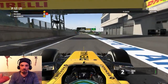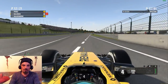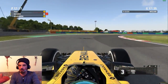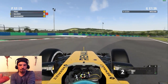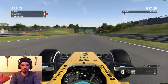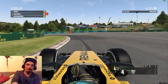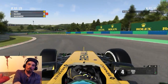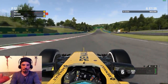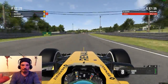I don't know why they changed this strategy. Maybe because I didn't respond to their question a second time, and then they have changed it on their own. I would have preferred to continue with the soft tires, but let's wait and see if this is going to work out in one manner or the other. P12 for us in the meantime.